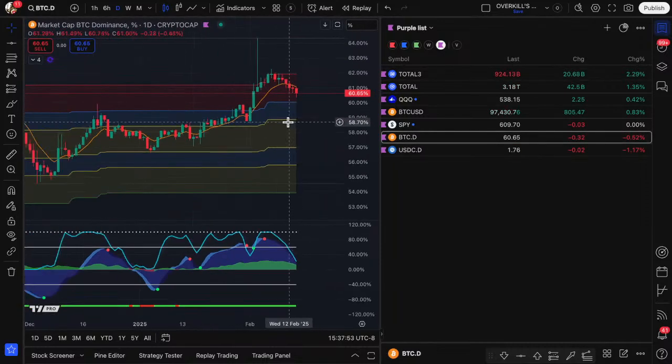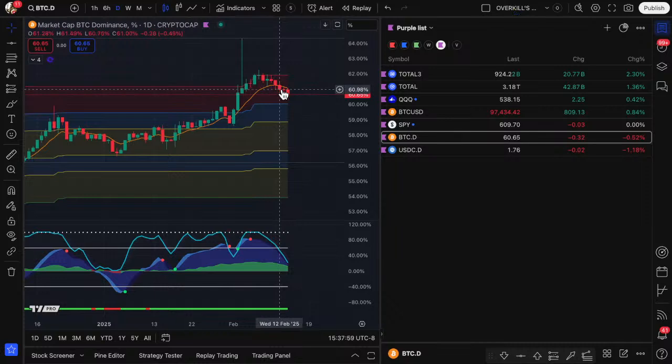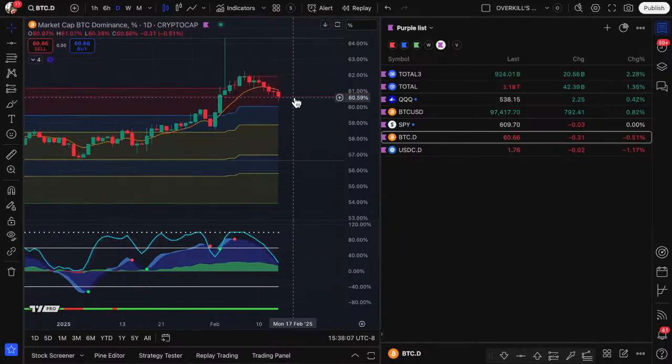That thing's melting down. So when Bitcoin dominance is going down, that means money is flowing out of Bitcoin and into altcoins. Altcoin season starts when Bitcoin dominance starts to go down. You're seeing we broke down below that 9 EMA. Guys, I think altcoins are literally about to go to the moon here. It's looking really good. Everything's lining right up.